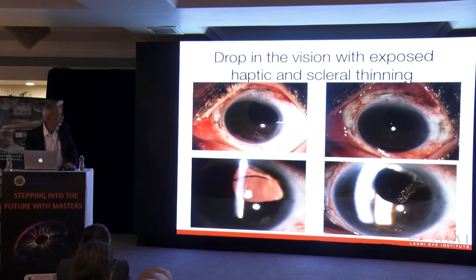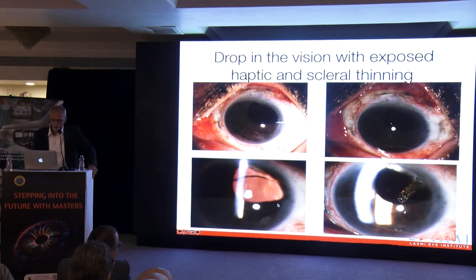where if you look into that picture, all the three sides where conjunctiva was touched, you have scleral thinning. You can literally see the haptics, but here the haptic is exposed. And if you look at the pupil, it's updrawn, and part of the iris is incarcerated into the wound. And if you look at the optic edge, the upper edge which should be facing up, it's facing forward. That means the lens is markedly tilted. And because of that tilt, the vision is greatly depressed. So the patient was not at all happy with this.